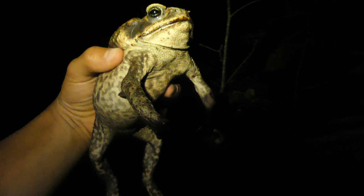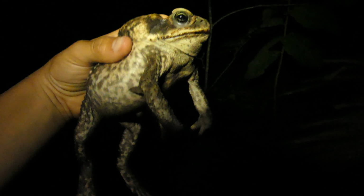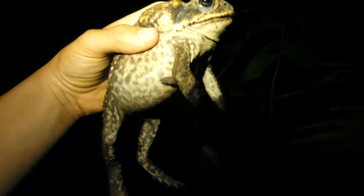First herp of the trip, and that's a pretty cool herp to see in its natural habitat. Now, if I found these anywhere where they weren't native, obviously, you should kill them. And most of the places you find them probably they're going to be non-native, but here they're a native species, so he gets released back into the wild.